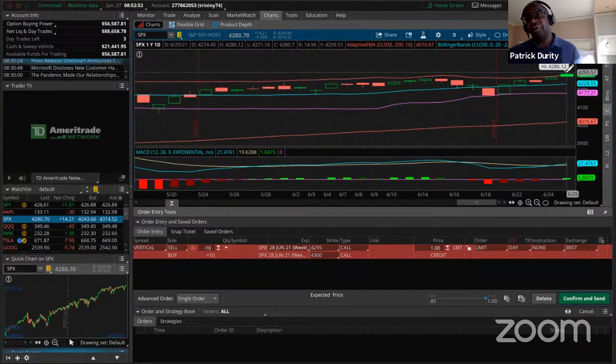I apologize if the writing's a little bit small, but it's roughly 4295, and the Bollinger Band is reading at 4280. So that's giving it a 15-point leeway.